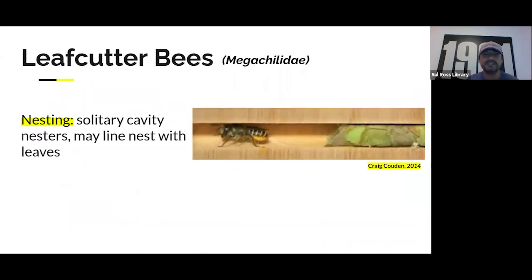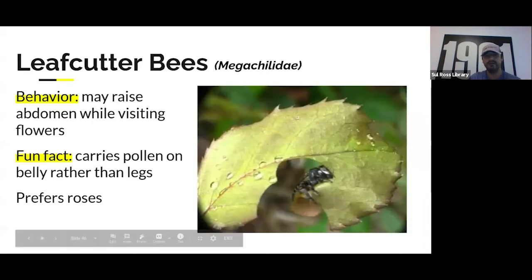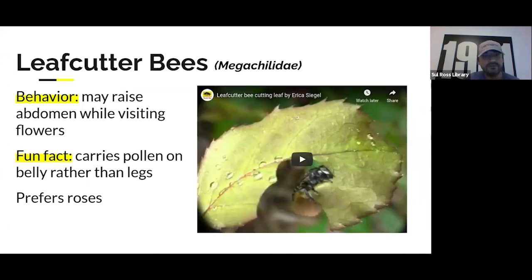Now, they are solitary cavity nesters. And of course, why are they cutting those leaves and using them? They're using them in their nest. And you can see how this one's done. Again, you can see the hair on the bottom, or I believe this is pollen that she's got down here on the bottom. Really, really neat. This video just blows your mind as you see how she's cutting through.